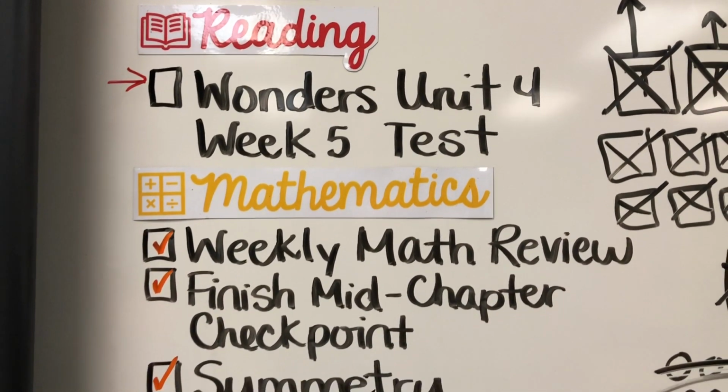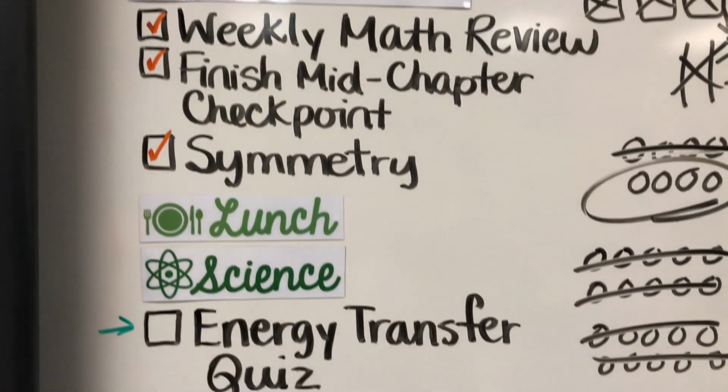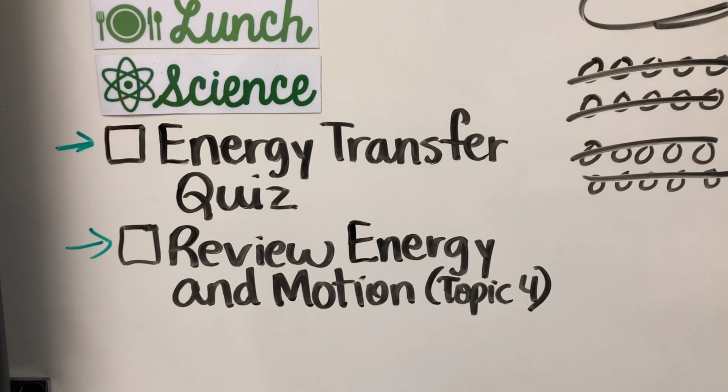As you can see by the arrows going in the right direction, that means I'm moving those things for another day. Yep, we didn't get to science today, and mostly because we were working on math and working on an activity for symmetry. And also when I went to get the students from lunch, I only have 50 minutes for science on Wednesdays after I pick them up from lunch.